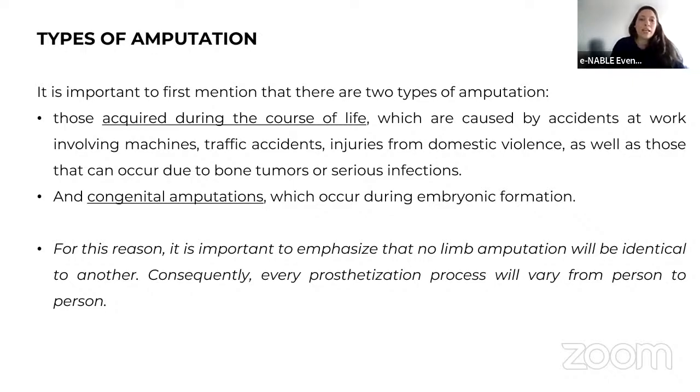It's important to first mention that there are two types of amputation. Those acquired during the course of life, which are caused by accidents at work involving machines, traffic accidents, injuries from domestic violence, as well as those that can occur due to bone tumors or serious infections, and congenital amputations, which occur during embryonic formation. For this reason, it's important to emphasize that no limb amputation will be identical to another. Consequently, every prostheticization process will vary from person to person.